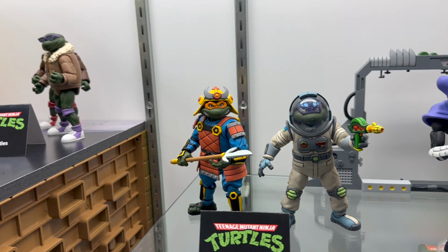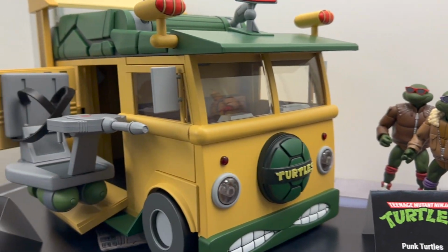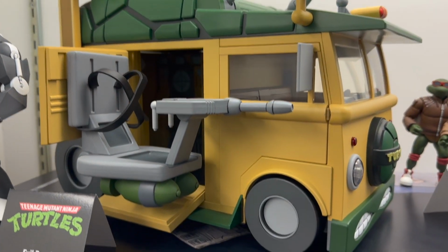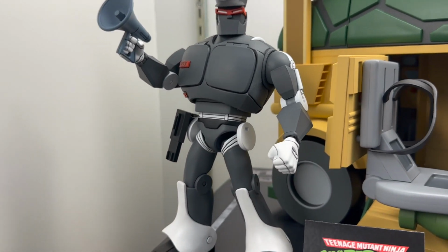Really appreciate that. Over here, we have the Punk Turtles, and that's Q2 2024. Looking pretty sharp next to that amazing Turtle Wagon. Here's another up-close shot, and we had it in the case at Comic-Con as well. Evil Rex 1 is here, and you get to see him for, I don't know if this is the first time. They might have had him, but this is a closer view we have of him.